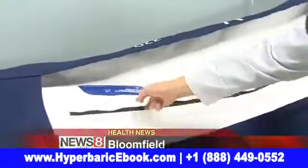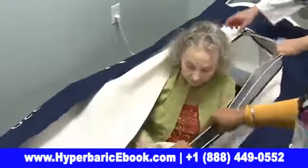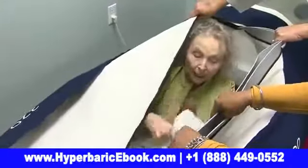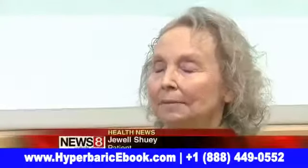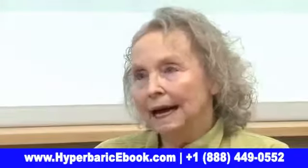It's right here. Jewel Shuey is getting ready to get into this portable hyperbaric oxygen chamber, to which she initially had doubts. It looked like something from outer space. It really did. Jewel has fibromyalgia, a syndrome with widespread pain that affects muscle and soft tissue. It's extreme. Every second of the day? Every second of the day. Most of the time when I'm asked what my pain level is, I will say 10.5.